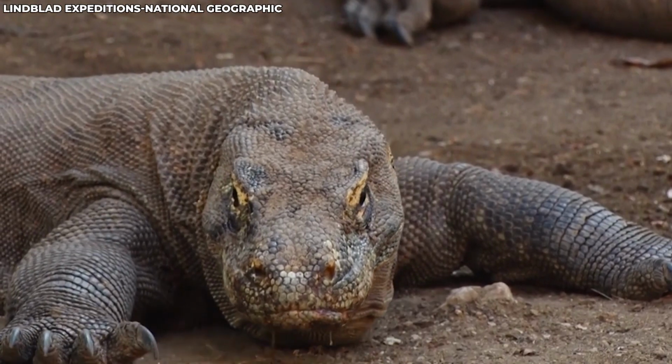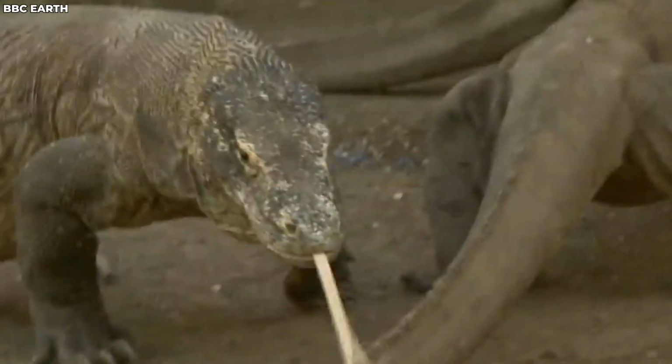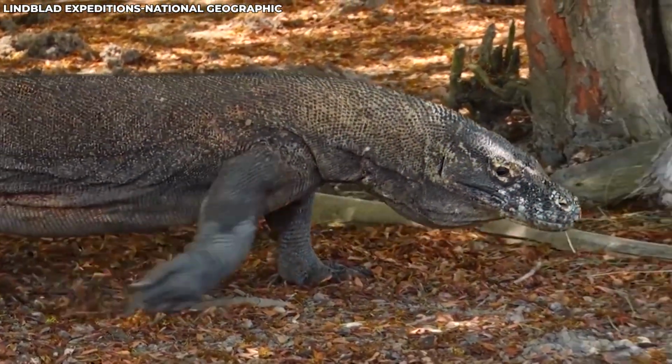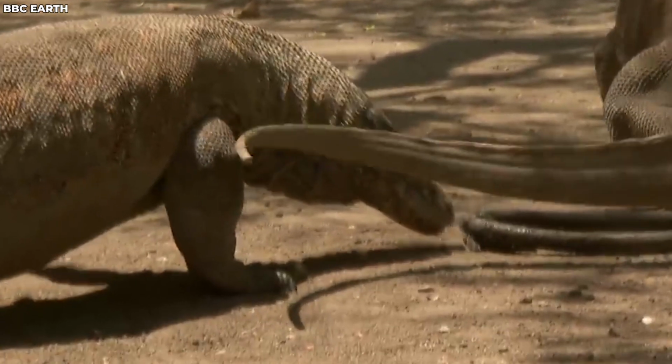Lastly, Komodo dragons have adapted to their harsh environment by being excellent swimmers. They can cover long distances in the water, which has enabled them to colonize multiple islands in the Indonesian archipelago.